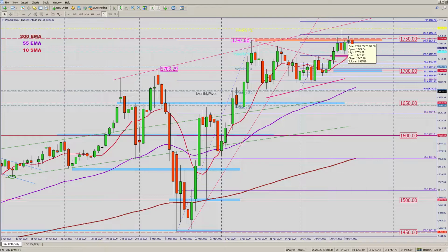It attempted to test the 1750 level again, and then turned back down to the 100 fib level, which was the previous swing high that we had marked before the breakout, and has now settled just at around the 1735 level. So it's within this 270 or almost 300 pip range, where it's consolidating again.